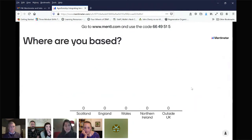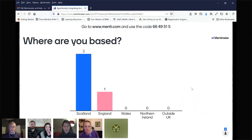It would be really interesting to see where you're based. The chat was already giving us some ideas of you being a bit all over the place, but we would like to know where you're at. And so I'm seeing that most people are in Scotland, some England, one person in Wales, someone outside the UK.